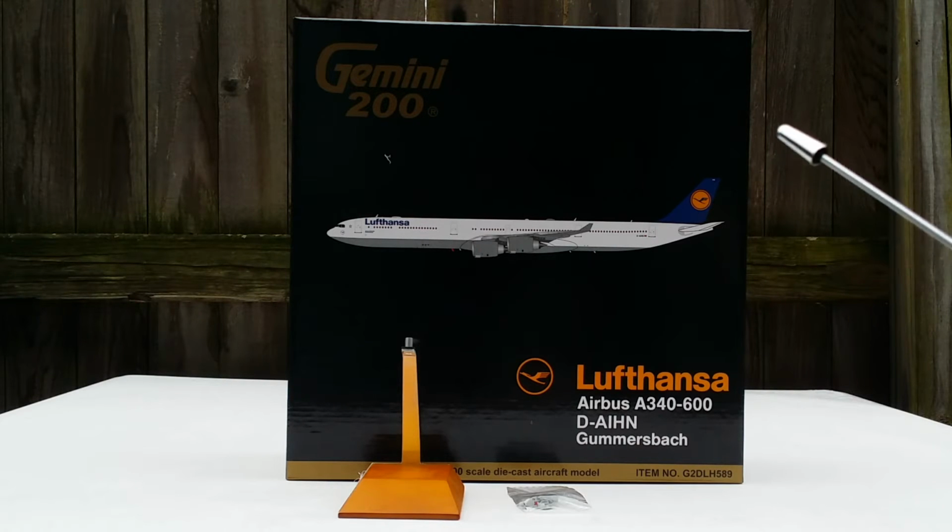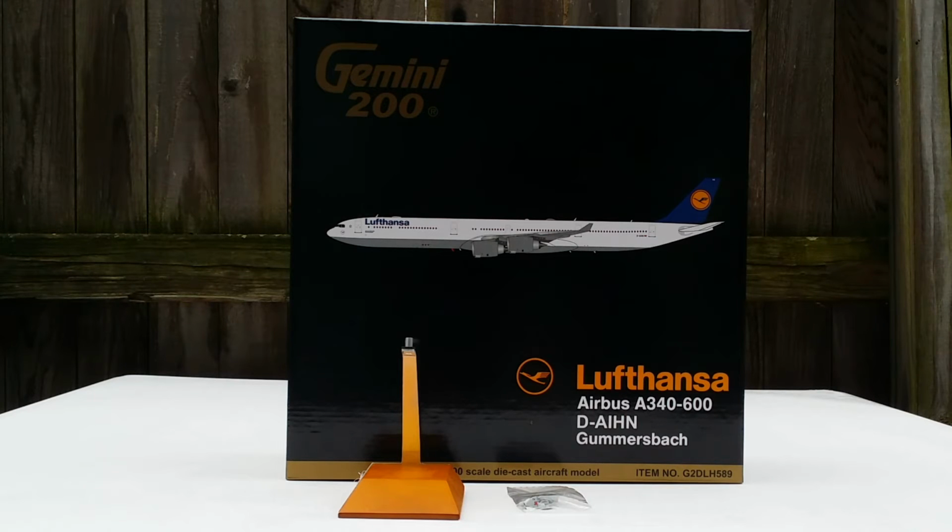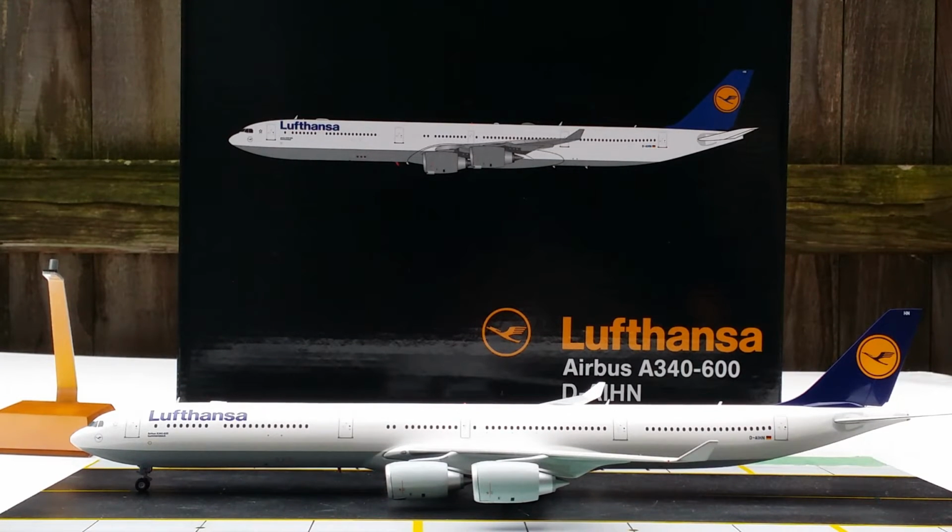Okay, with all that information out of the way about Lufthansa, how the airline came into existence, the boxing, all the detail on the boxing, the model stand, and the gear replacements. So with no further ado, here is the model, folks. There it is, folks. The Gemini Jets Lufthansa Airbus A340-600 in 1/200 scale.